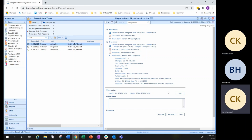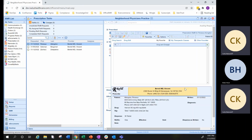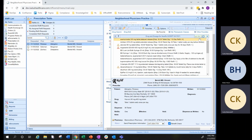Replace is beneficial if you like the drug that they sent, but you need to make changes. So if you hit the replace button, it'll actually bring up the requested medication on the pad, and then you can come in here and change anything about that drug outside of the provider and the pharmacy. So maybe you wanted to change the sig, maybe you wanted to take them from a 90 milligram, 400 milligram tablet down to a lower dosage. You could change that. Anything about the prescription you can change and then send, which is pretty cool.